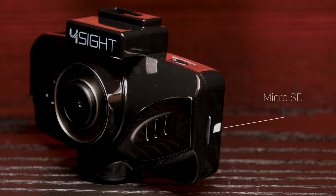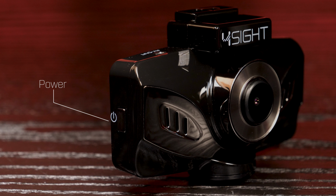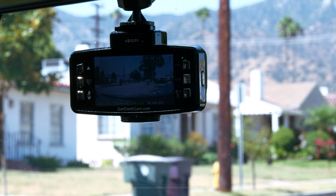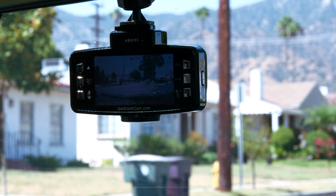The left side is home to the micro SD card slot, and the right side has the power button. There's also a micro USB port for power and an AV output. The OK button turns record on and off. Like the X1, the LUX also comes with a USB car power adapter, suction cup mount, and a card reader.